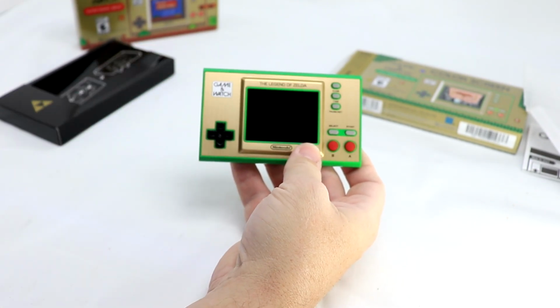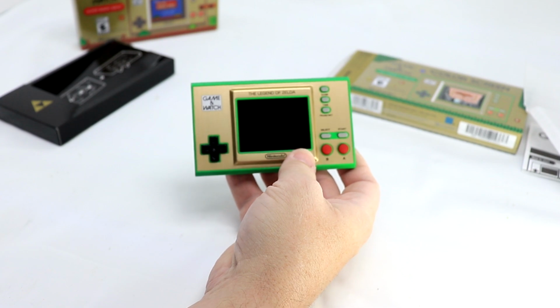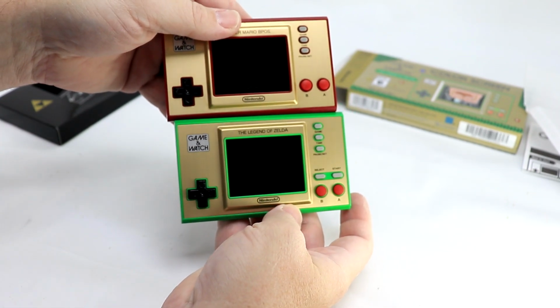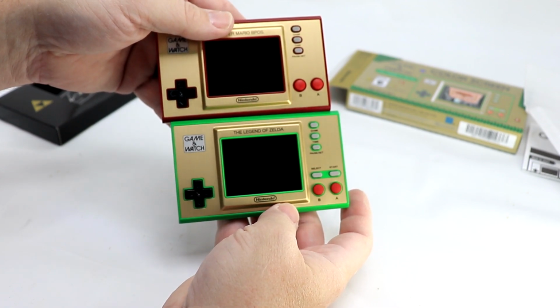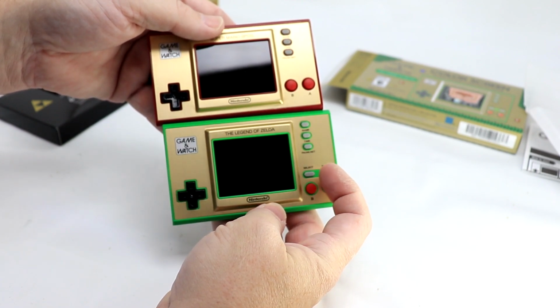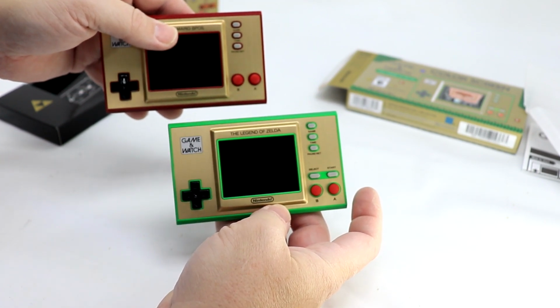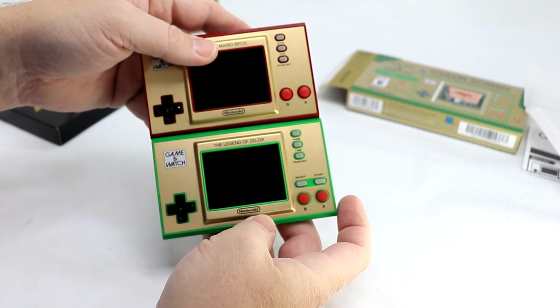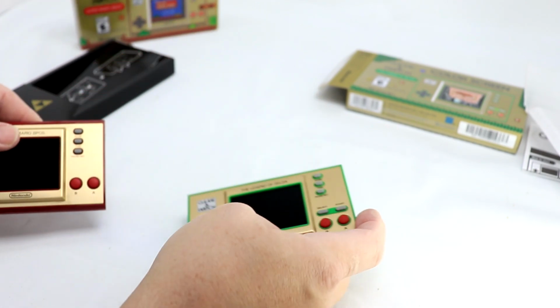So, interesting to see. It is virtually the same size, and I wouldn't be surprised if they use the exact same molds as the Super Mario Brothers one. D-pad looks to be in the same spot, same with the B and the A buttons, although the start and select buttons are here where they are not on the Mario Brothers one, so that is interesting of note. The game, time, pause, set are all in the same location, so you do have some differences.